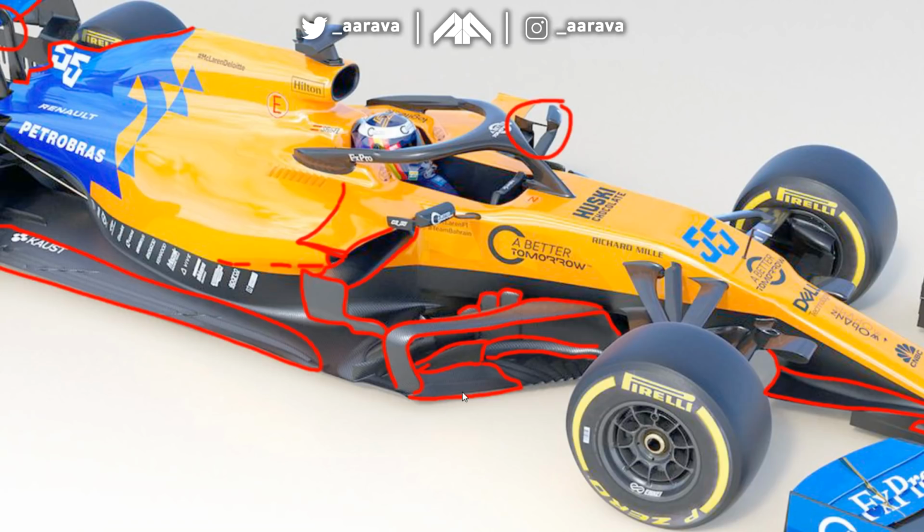McLaren also got a lot going on on the bargeboard towards the leading edge of the floor. A lot of dagger arrangement. I think I can count 1, 2, 3, 4, 5, 6, 7, and I think there's some hidden ones actually, so it might be 8 or 9 little dagger arrangements, all trying to cut some drag and also try and filter the air through to either the bottom of the car or continue on to the rest of the actual bargeboard area and then eventually the rear of the car. So very, very nice detailing on the McLaren there.